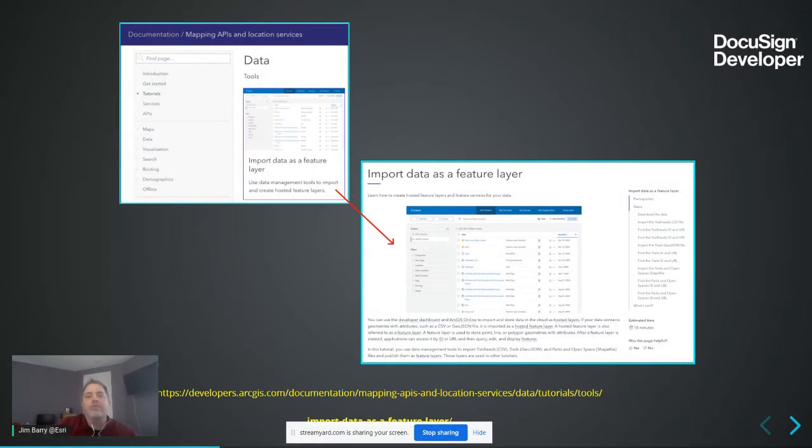So back on the tutorials page, you find the one called Import Data as a Feature Layer. And here is the URL. If you can't find the link to it, here's the URL to that particular tutorial that you're going to start with. And you'll find this 10-minute hands-on exercise. It walks you through finding a data set on a data portal, downloading it, and then publishing it as a web service to bring it into a web map.